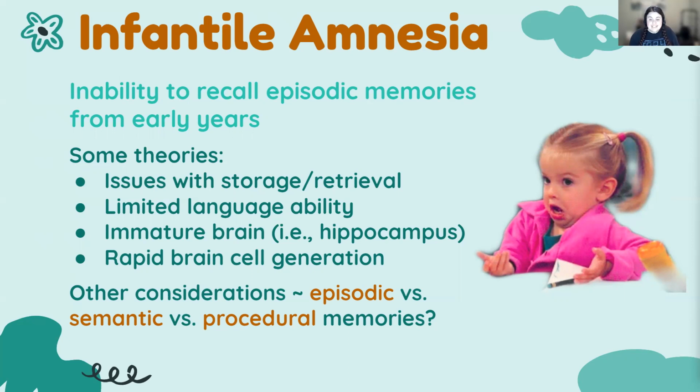Some argue against this theory. They note that many non-human animals also exhibit infantile amnesia, and obviously they don't have language, not humans. But maybe it's something unique to humans. Maybe the role of language in memory is unique. So it's just one theory out there.